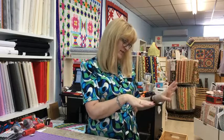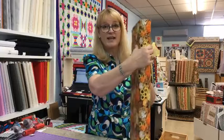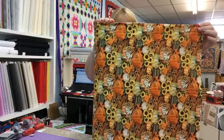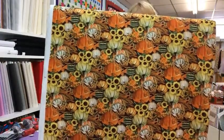Okay, well, let's start with this one because it's just kind of interesting. It came in and I was like, oh, okay. You know that everything in Quilt World is off season. So this came in and I was like, oh, surprise, surprise. Check it out. The fall fabrics have started coming in. So it's really pretty, and some people love fall year round.